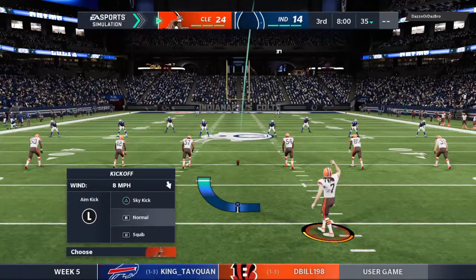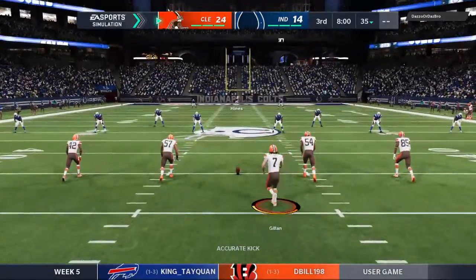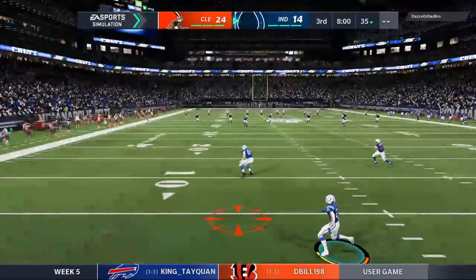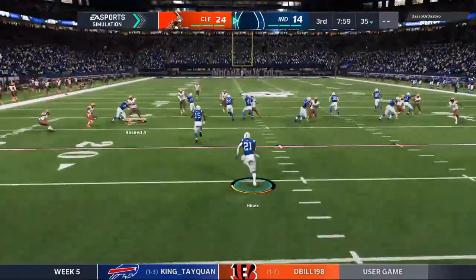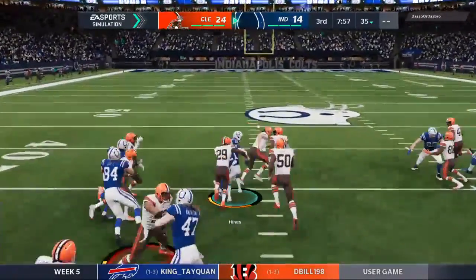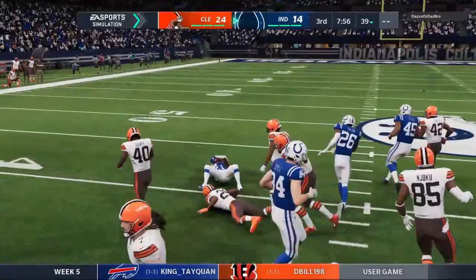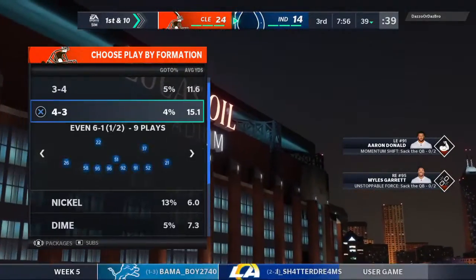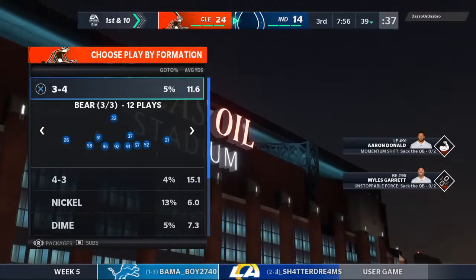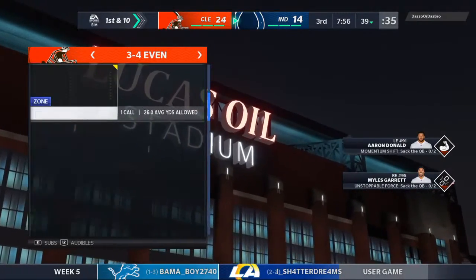Coach. The Colts getting the football first, and they trail here as we are back underway in quarter number 3. On the return, it's Nyheim Hines. The lane opens here. He's past the 30. Nyheim Hines on the return. The Colts take over 1st and 10 at their own 39-yard line.